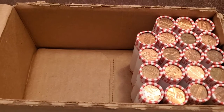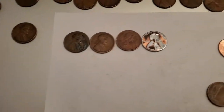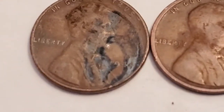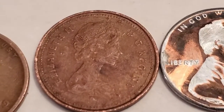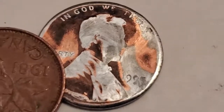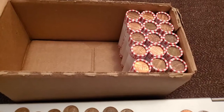Okay, so the next 5 rolls didn't have anything, so we haven't had an update. But the next roll yielded 2 Lincoln wheat cents. And I think that says 1944. And we have a 1919. Our first Canadian, which, let's flip this over and see what year it is. A 1981 and a 1995 that is absolutely destroyed with the coating completely messed up on top of it. Just figured it was kind of cool to set that aside. Be back soon. So this is what we'll do. Take this over.